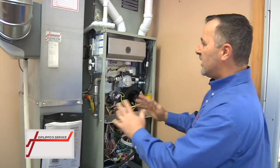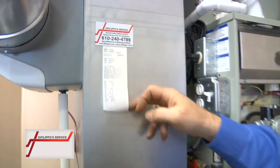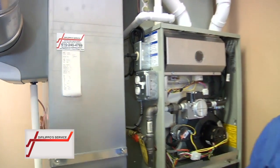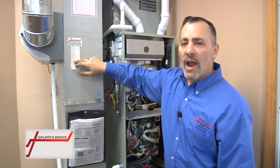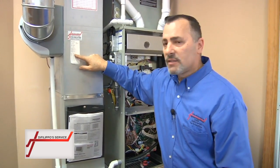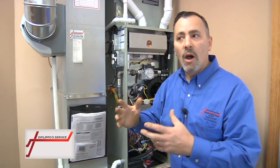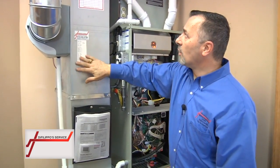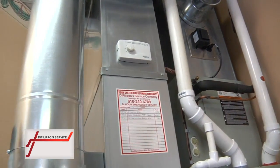Once everything's done and tested, if it's in the wintertime, we will leave a record of all the CO analyzation that we did. What's your carbon monoxide? What is your oxygen level? This is proof that it's been brought to the proper firing rate. And also, if somebody comes in next year, they're going to look at this and say, well, let's see what's changed. Ooh, the oxygen content's dropped. Something's going on. It lets the guy know where a problem is that he may be looking for. So it's important. Humidistat, which controls the humidifier.